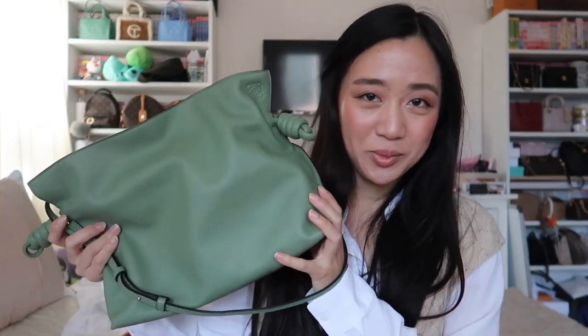If any of you guys own the Flamenco, let me know how yours has been wearing. I'm so curious to see how this wears. I love it, I love it. Did you guys expect me to get this? If you guys haven't seen my shopping vlog where I tried this on, I'm gonna link it down below, and it looked so cute.